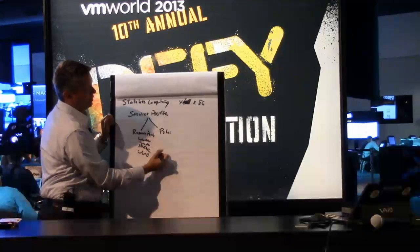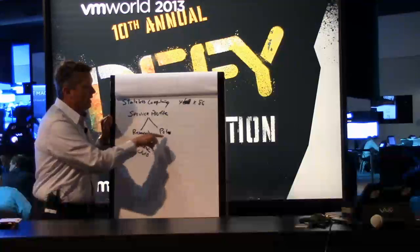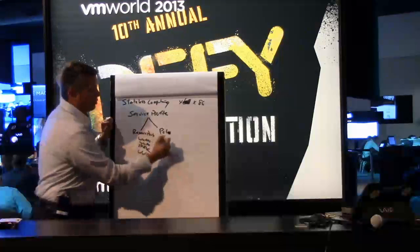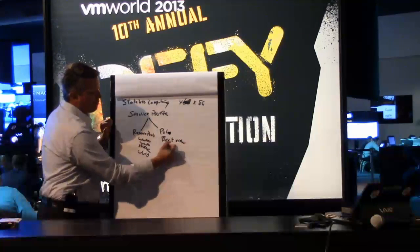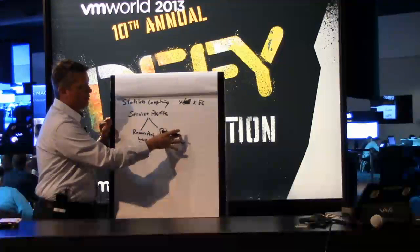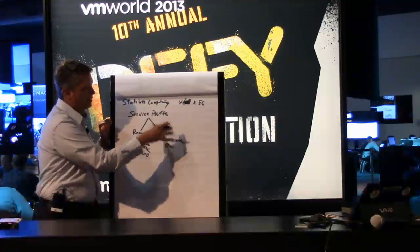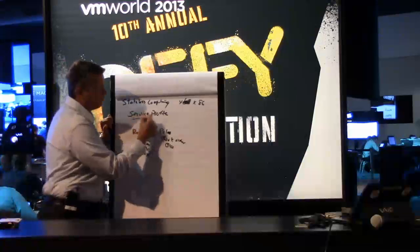So I've got policy. With a policy, I define things like what's the boot order, right? I want that to be the same across every system. What are the BIOS settings? I want that to be the same across every system. So everything that needs to be similar is a policy. Everything that's unique is in a resource pool. Those things glom together to make a service profile.